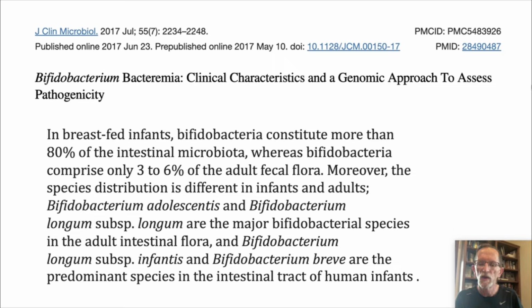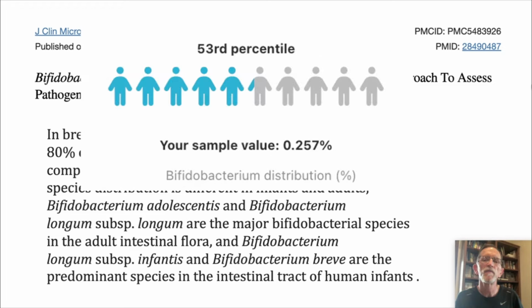But you would need to do something like a deeper shotgun testing of the gut that Tiny Health does. That's their gut test. That's the technology there to know for certain. So I just want to make that clear.